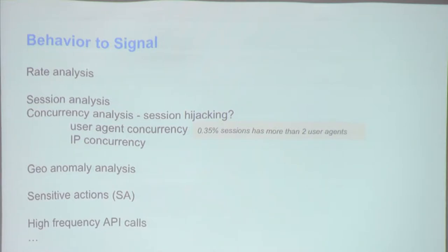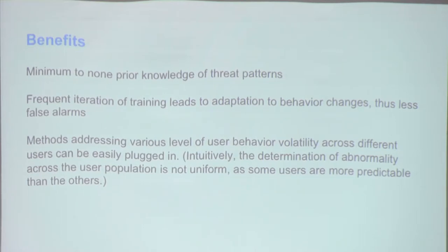Some examples of translating this behavior into signals. So there is rate analysis: how often this user makes such a call, and how often this user invokes these API calls. And there's session analysis. A lot of times we are seeing concurrent behavior from multiple IP addresses and from multiple countries across the continent. So is it a session hijacking type of attack? And the other part will be the geolocation analysis. And essentially, sensitive action is the other category we monitor very closely. Also, the high-frequency API calls. So that is a very high-level design of this detection method.